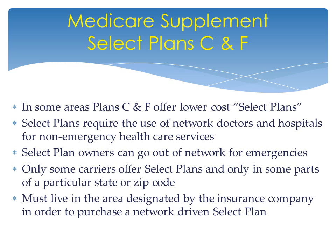Now, you're going to have to live in the zip code that the insurance company designates in order to purchase one of these plans. So they're not going to be available in all parts of the country, and they're not going to be available in rural zip codes. In our experience, not a lot of our clients are buying select plans. They're just maybe not that great of a value when you compare them to the price of a traditional plan, considering that you need to stay in network.